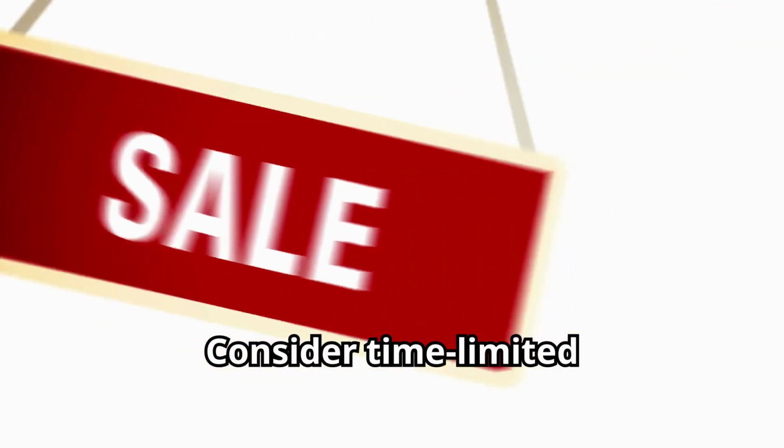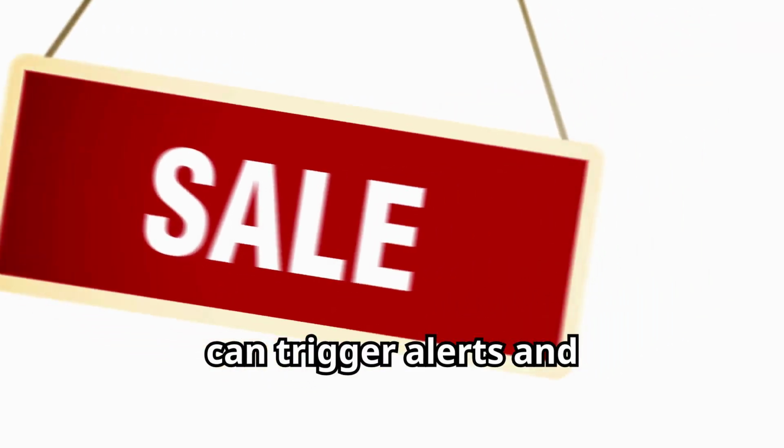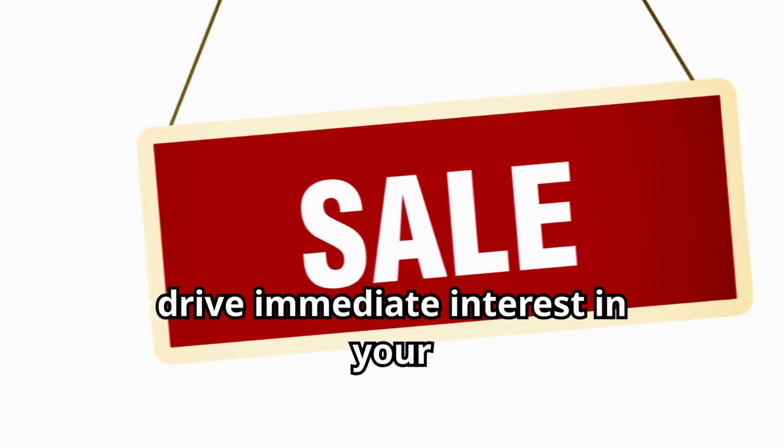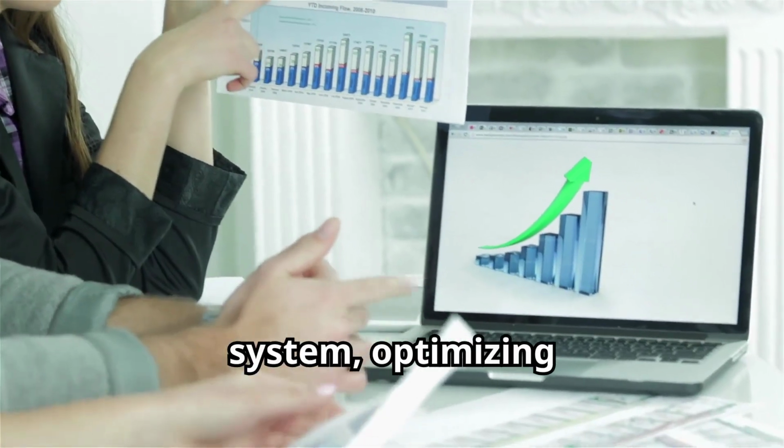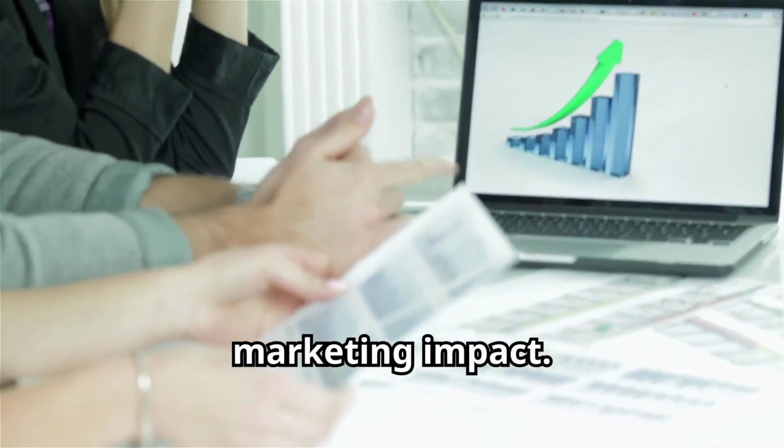Consider time-limited offers and flash sales, which can trigger alerts and drive immediate interest in your products. Such promotions align well with the alert system, optimizing marketing impact.